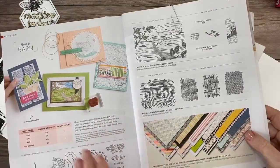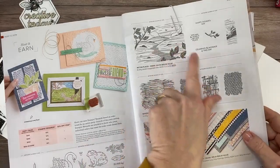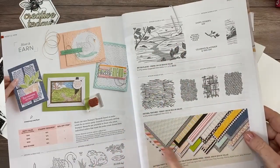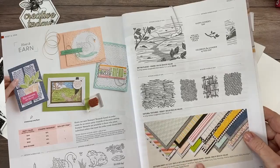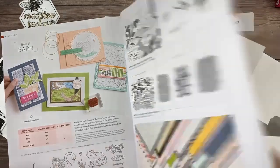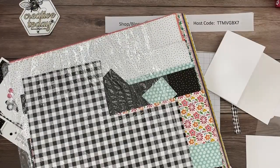But so this paper, it's in the back of the catalog. These are stamp sets, and in this case, paper that you can get if you host a party. If you want to gather some friends to put some orders in together, or if you want to just put a big order in yourself, you can get this for free as part of your host rewards. It's $18, and it says it's a $30 value. So it's a great little, not little set of paper, it's a big set of paper.